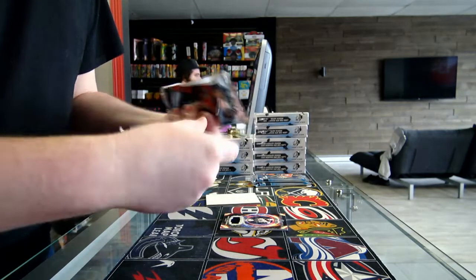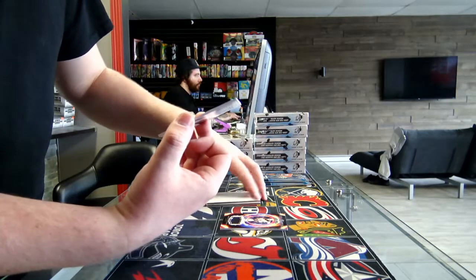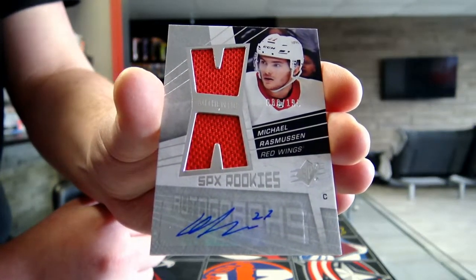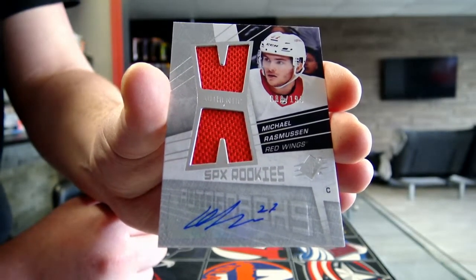I've got some trouble with those bags. Next, we got a dual jersey autograph, 88 out of 199 for the Detroit Red Wings. Michael Rasmussen. That's the 0809 design. So Michael Rasmussen, dual jersey out of 199 for the Wings.